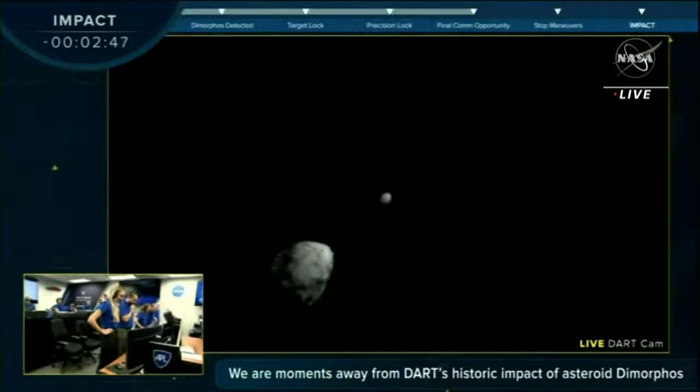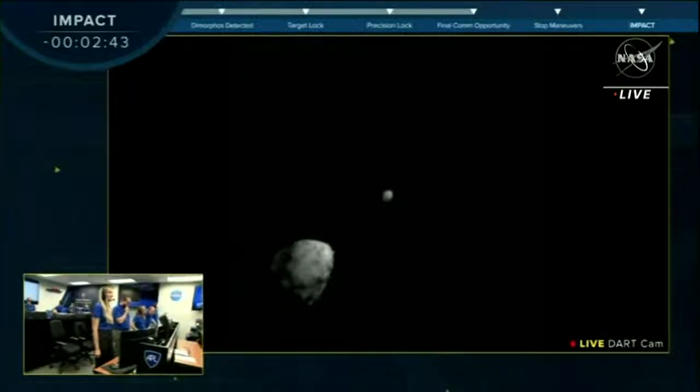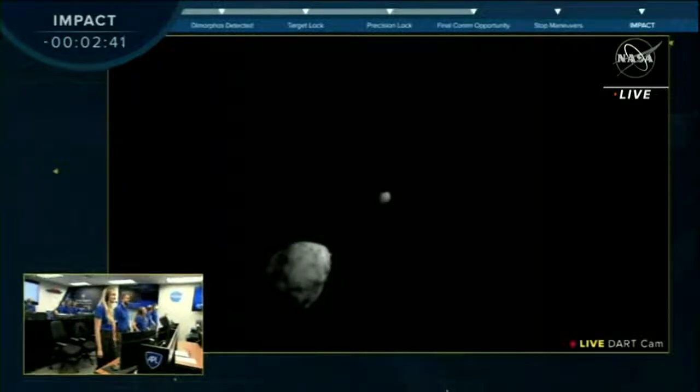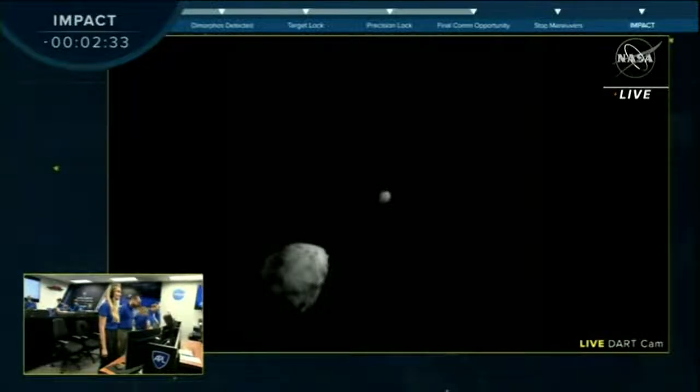The team is standing, just recognizing this moment years in the making. It is really nice to see them relax a little bit, get off from those computers that they've been glued to, and just appreciate this moment that's coming. Yeah, and they've earned this. It's just great to see them there.